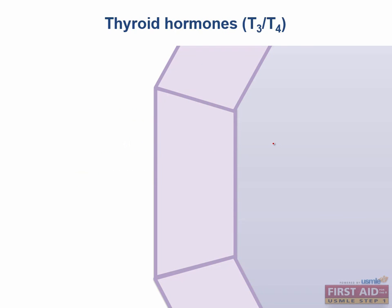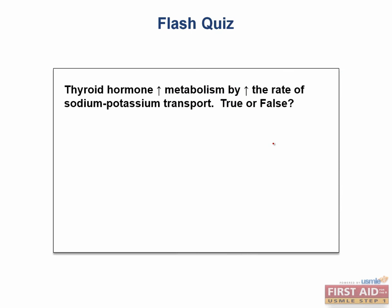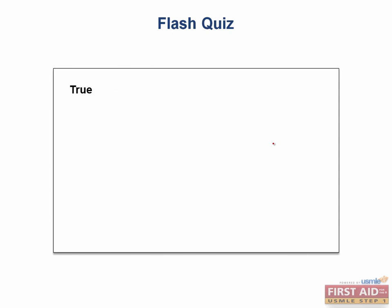Ready to test your knowledge? All right then, it's flash quiz time. Last one of the section. It's been a long section, guys, so I'll keep this one basic. The question is, the thyroid hormone increases metabolism by increasing the rate of sodium-potassium transport. True or false? And the answer is true. This is one of the most important effects of thyroid hormone. You need to know the mechanism by which metabolism is increased.